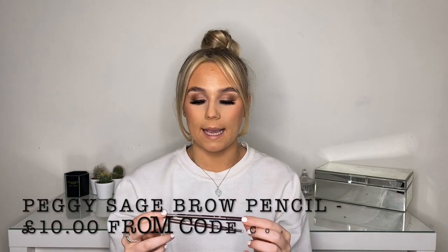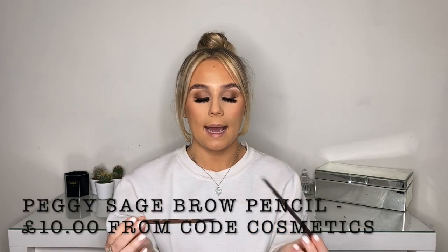So the pencils that I'm swearing by at the moment are the Peggy Sage eyebrow pencils, and I get them in shade Brun and also Taupe.